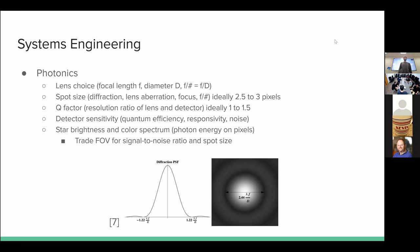And then star brightness and star color spectrum. So I actually need to figure out the percent of stars the star tracker is likely to see, and calculate the color spectrum for that. See if the camera can actually detect down to those brightnesses. And yeah, there is a trade-off between field of view and signal to noise ratio. So really all of this is kind of a balancing act. And if I determine the detector's parameters, a lot of this can be figured out.